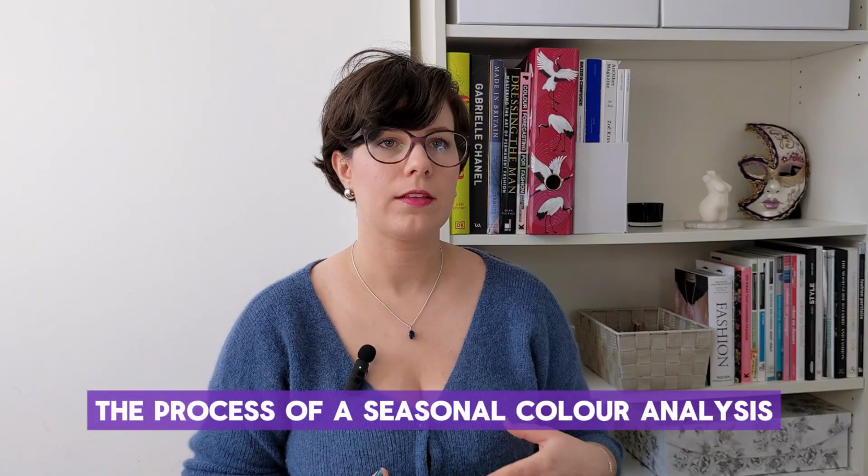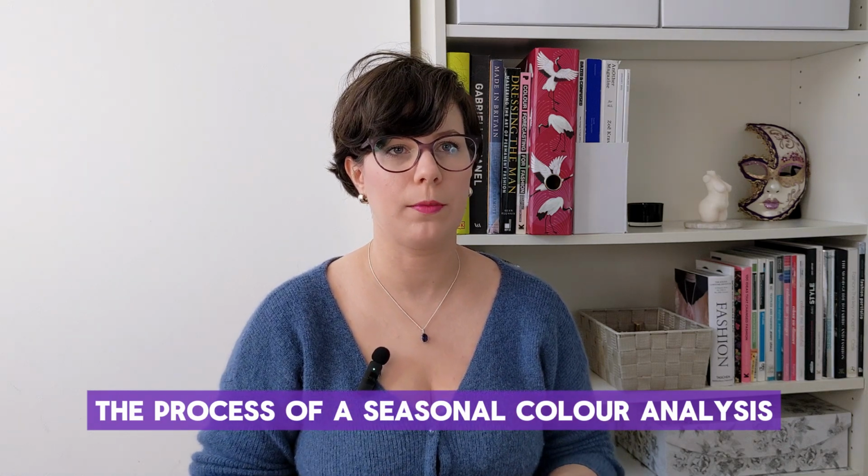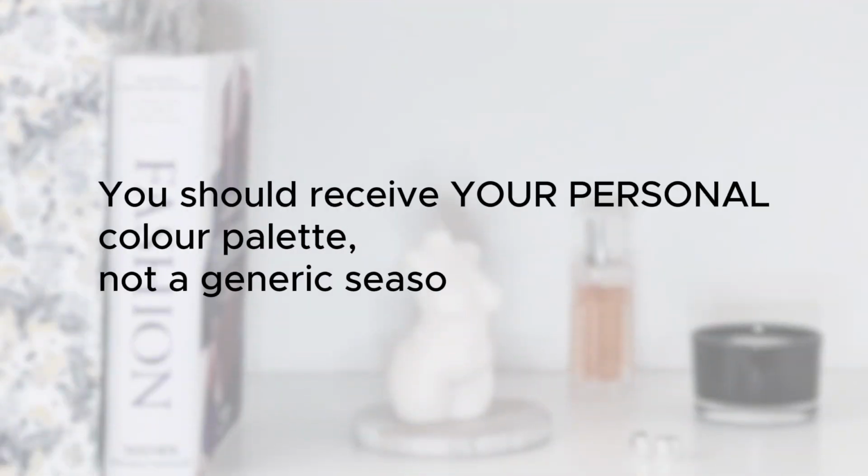You need to know that to identify your best colors, a color consultant tests different color samples against your face, compares them to each other, and observes their impact on your complexion. In person, they use drapes in different colors that are designed specifically for color analysis. During an online color analysis, a color consultant uses digital color swatches against a photo of your face. Both methods should lead to the same result. At the end of your color analysis, you should receive a personalized palette of your best colors.